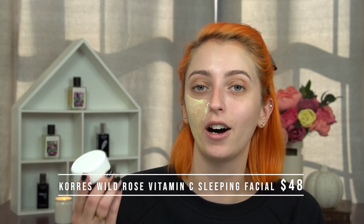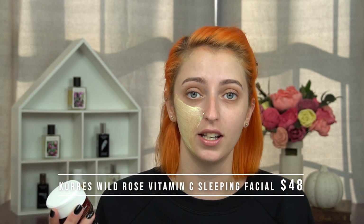My next sleeping facial is from Korres. This is from the Wild Rose collection, which the collection in general, I really enjoy, and their Greek yogurt vitamin C brightening sleeping facial. I do want to note with this, if you do not like strong fragrances, you will not like this. It is very heavily scented, especially if you don't like floral scents. I particularly love rose fragrances, but this is one, even I'd say an hour after applying it, I can still smell it.